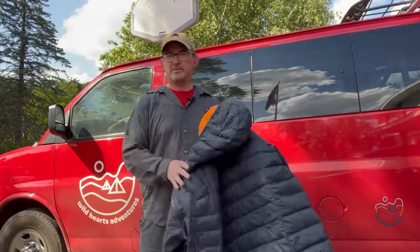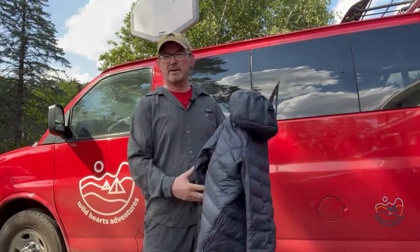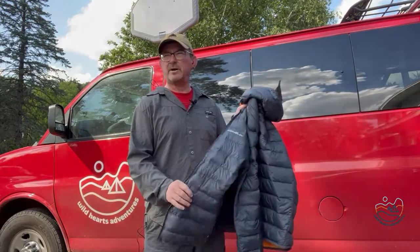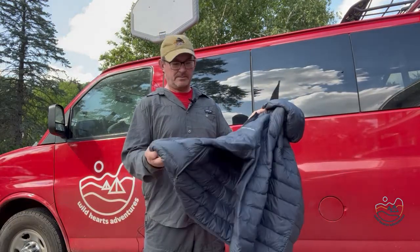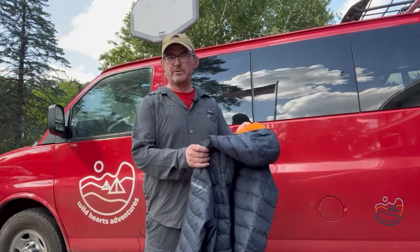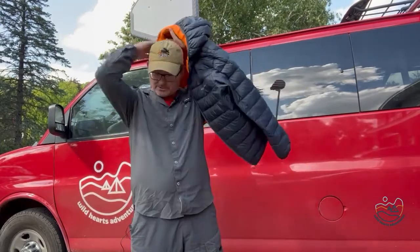So this is one of the pieces that I always bring with me, and I would highly recommend something very much like this. It does not have to be down. It can be synthetic. It's just that I prefer down. The one drawback to down is if it gets wet, it takes a little while to dry and it doesn't keep you warm when it's wet, but it keeps you very warm if it stays dry. So I will often wear this.